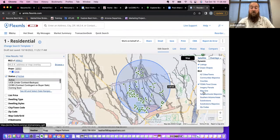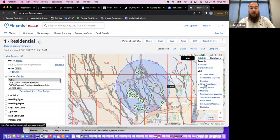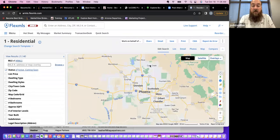And you can do zip codes, guys. You can do map grids. You can do a lot of these, but then you don't really need to put a map grid on there and stuff. So for the overlays, I really just use it for flood zones. It's really beneficial. So that's the nitty gritty on how you really do a search.